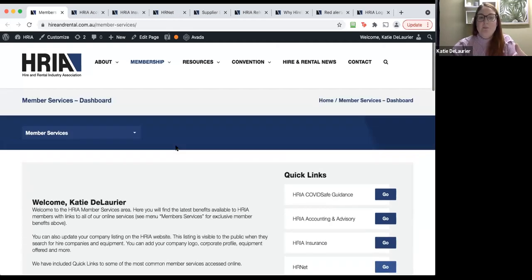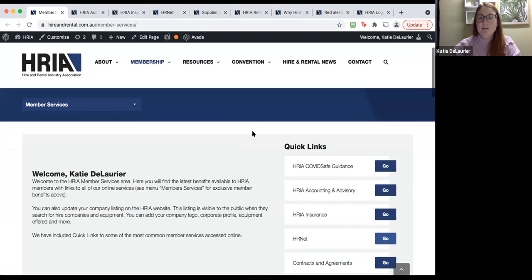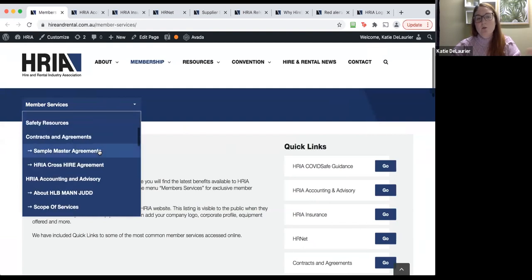To start off, I'll show you the member services dashboard, which is where you'll find all the benefits that are accessible to you, as well as where you can update your details and reset your password. To access that, you just go to membership and member services, and that'll take you to this page. Here you'll see quick links, which are our most accessed features, as well as the main member menu, which is found on the side here. And everything I talk about, you'll be able to access through this menu. To save on time, I've got everything pre-opened, but everything that I talk about, you'll be able to find in there quite easily.